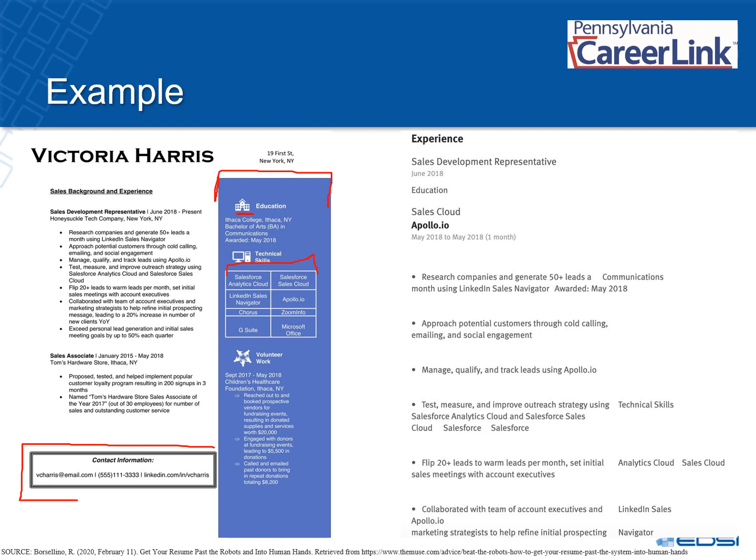On the right-hand side, you can see how it has combined everything, and there is some type of misinformation. You'll notice that the columns have been smashed together, so the position now shows up as Education Sales Cloud Apollo.io. Then the ATS has combined the start date of her current job with her graduation date, and it's showing that she has only worked in that position for 1 month. That's something you really want to stay away from when you're looking at the different types of resumes that you have.